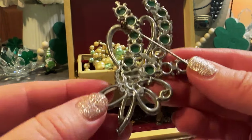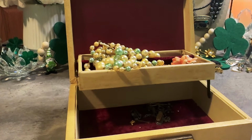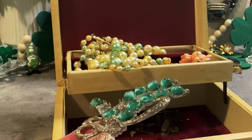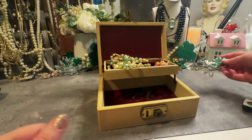This would be pretty for St. Patty's Day. Look how gorgeous this is. Okay, and there's no marks on that. Oh, I love this so much. Look at how the light catches that. Oh my goodness. I'm going to put that aside.